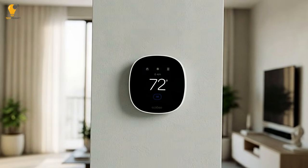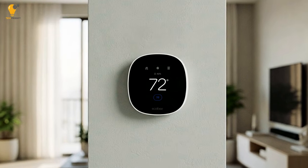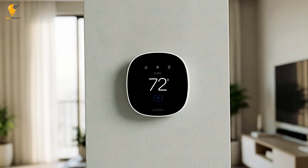It is finally time to take full control of your home climate and start seeing those energy savings every month.